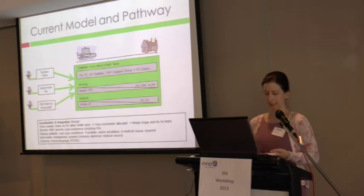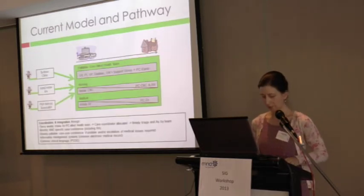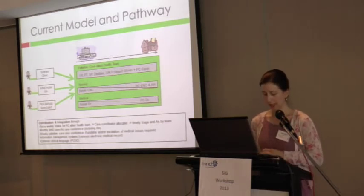And so the pathway looks something like this. Again, referrals can still come from a variety of sources, but once referred, access to all disciplines is consistent and coordinated.